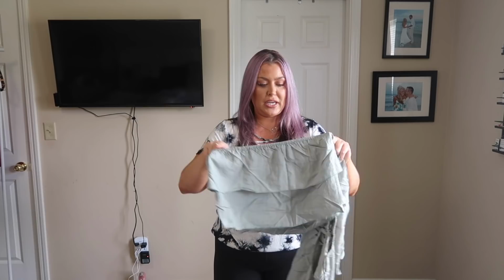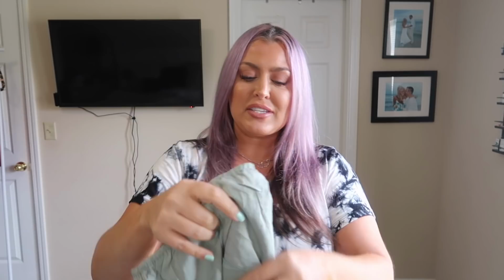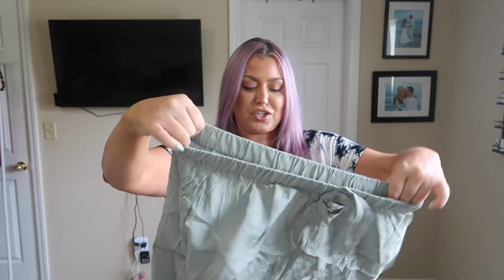Okay, so this is a little cute two-piece set. I did go with a 0XL in this. It's kind of like a tube top with a nice stretchy band, but the material is not actually stretchy. It almost feels like a linen material, but I know it's not, but still. And then I got these cute, oh, it's a skirt. Oh my gosh, this cute little skirt.